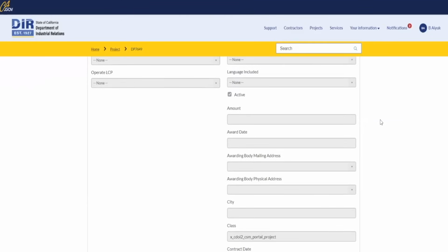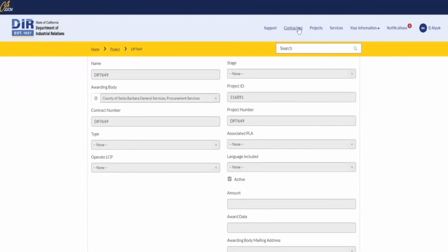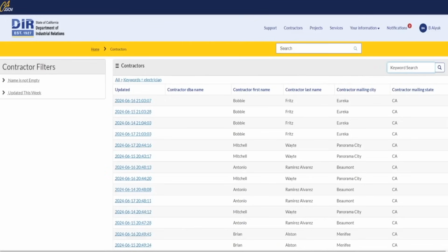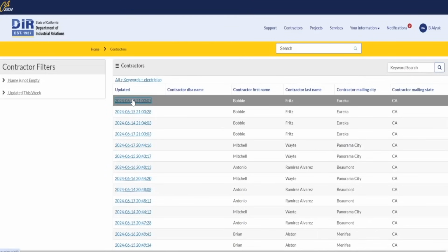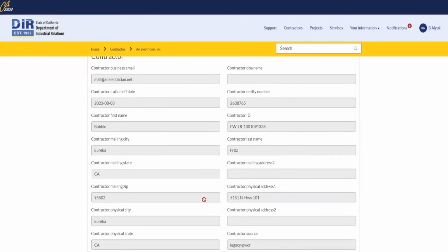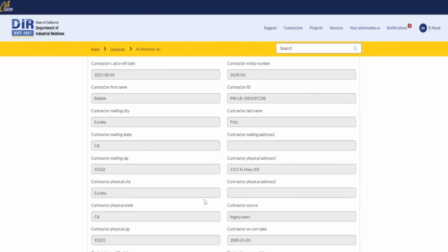Next, we'll show you all how to use the contractor search tool. To access it, we'll navigate to the button called Contractors at the top right-hand side. You can conduct a keyword search in the same area for terms such as electrician to find matching contractors, and you can also search by the contractor's registration number. By selecting a contractor record, by clicking the updated date, you can view the latest details of the contractor record. As of now, this contractor registration record only shows the latest DIR registration and expiration, not historical registration history.